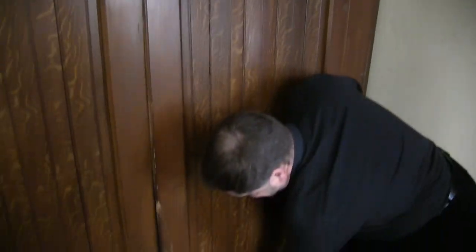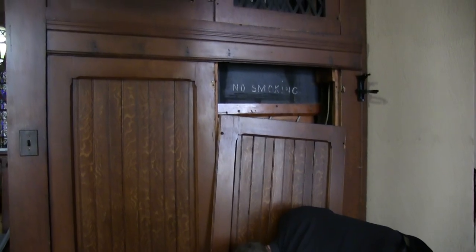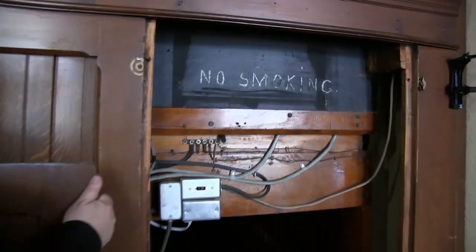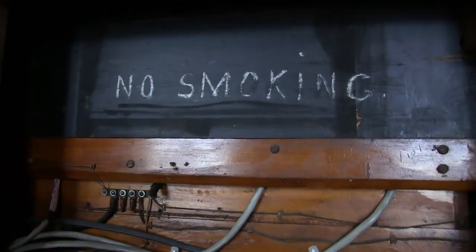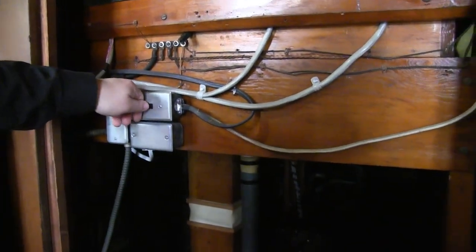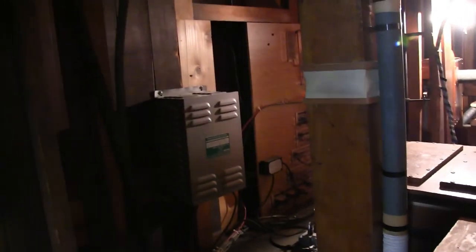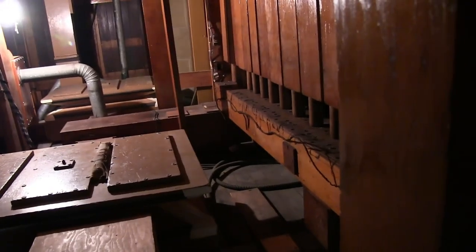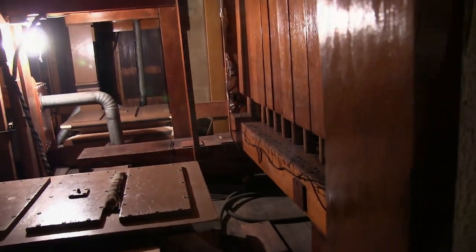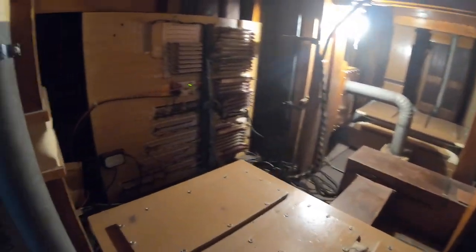First part of getting into this organ was figuring out exactly how we get in. The bottom panels come out to get underneath the chests, and we have a warning there, no smoking. I think if you have to put that kind of sign in an organ, you're already starting on a bad foot. But if we look inside, we see that there are some new electrical components there, new rectifier, new relay. There is still old wiring on the chest, unfortunately, but in we go with a wide angle.